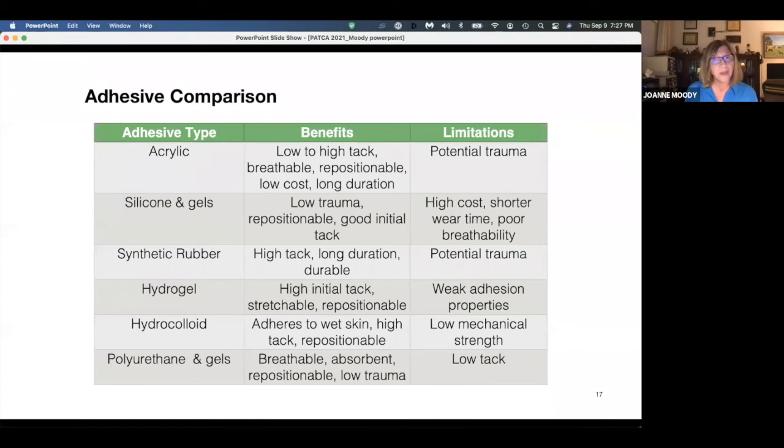They are higher cost, with shorter wear time than the acrylics, and a thicker silicone will not be very breathable. So some design considerations on perforations and different sorts of backings are needed to allow for breathing, while of course, you do sweat. So this is always an issue with sweat.